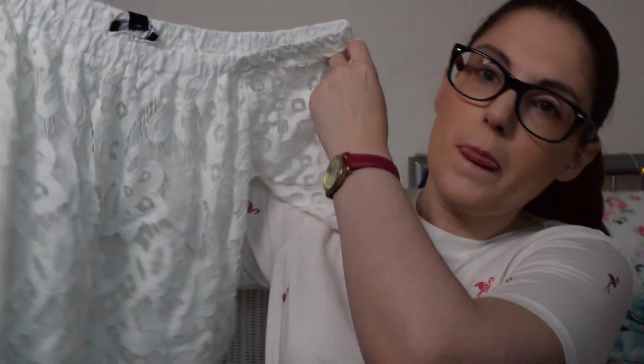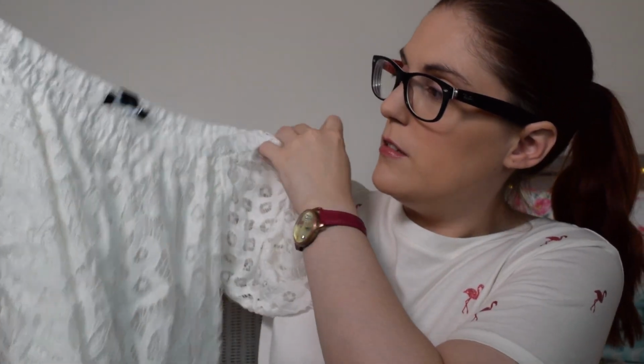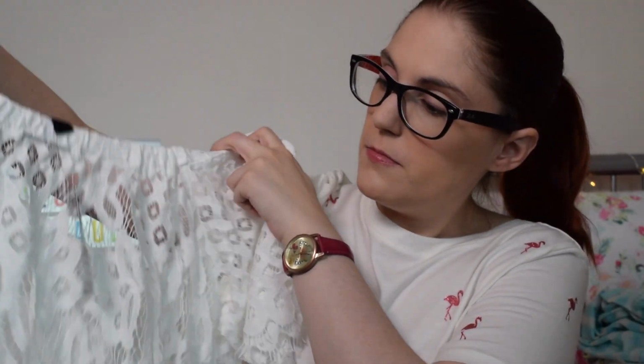So, first of all, I have got this, which is an off the shoulder top, I'll get it right this time. It's like this sort of lacy material, elasticated at the top, and it goes down like this. It's got a slip at the front so that you won't see your bits and bobs. At the back it hasn't, so you can see the skin through, which I think is quite nice.